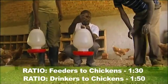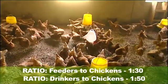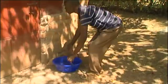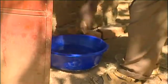It is recommended a ratio of 1 feeder for every 30 chickens and 1 drinker for every 50 chickens. Before I can try others' eggs, Dr. Moses said every chicken house should have a disinfectant foot bath at the entrance to avoid the spread of diseases.